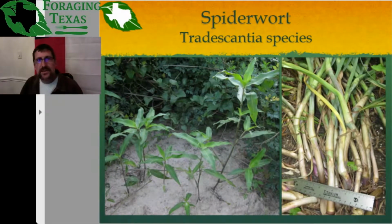Okay, spiderwort, aka cow slobber. This plant is related to the dayflower. It's like a dayflower on steroids. It's a big, thick plant. It seems to like, in Texas, sandy, damp, somewhat shaded, woodsy areas. There's tons of it along Spring Creek. Lots of it in areas where there's just a little bit of water to keep it growing.